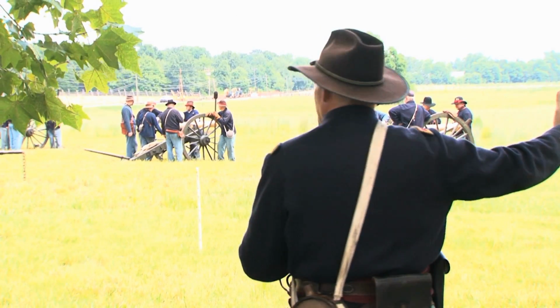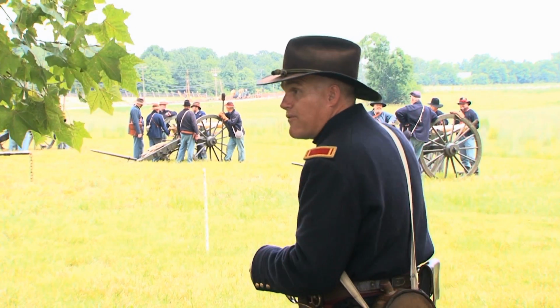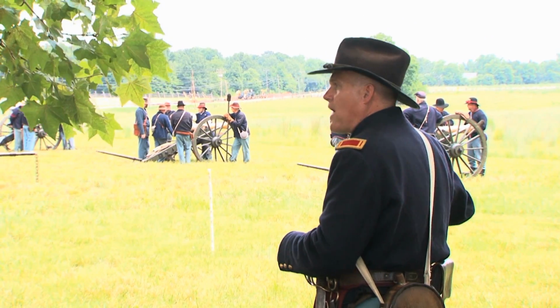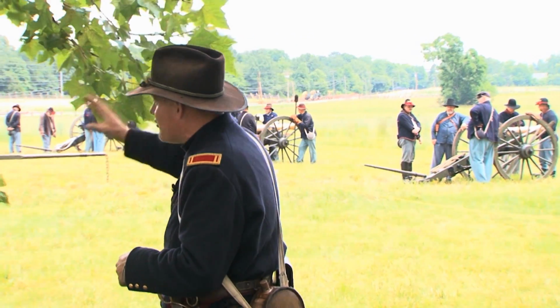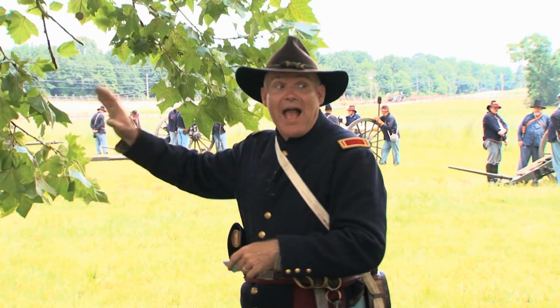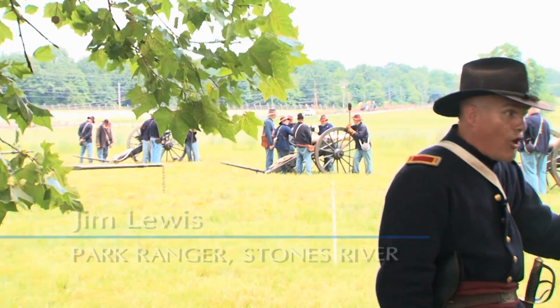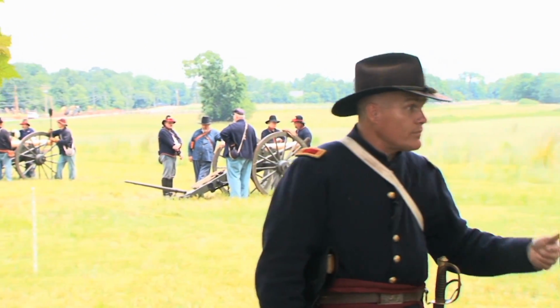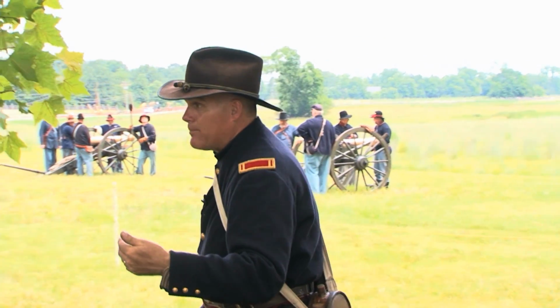Through the afternoon of December 31st, 1862, wave after wave of Confederate forces, first starting rather small, only a couple thousand men, but building by the thousands, moving forward, begin attacking this line and pushing the Union infantry back and getting closer and closer to that road. But each time, they would be beaten back by the Union artillery.